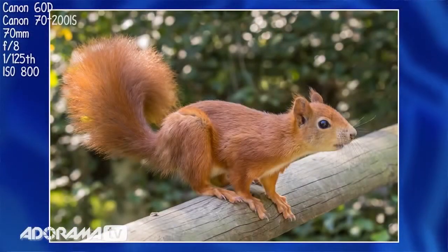So there we go, we've got some nice little photographs of the little red squirrels. Needed a bit of patience because they are quite shy animals, but nonetheless, with the help of Tom, our keeper, coaxing them out, we've managed to bag some brilliant photographs. So let's move on to the next location, see what else we can find.